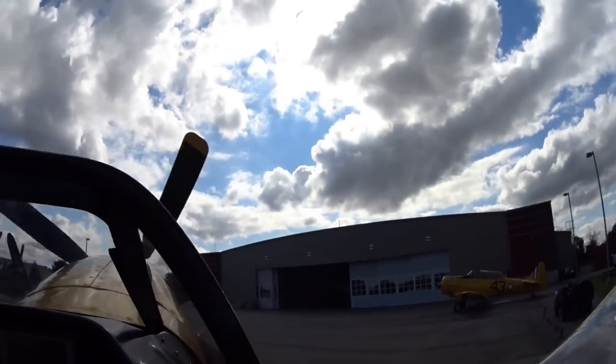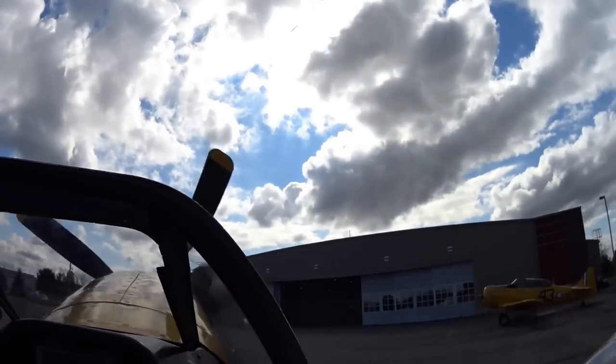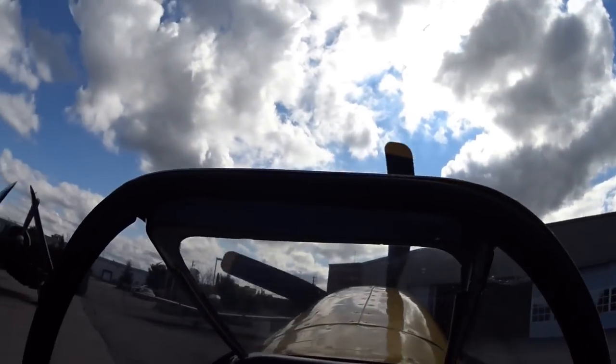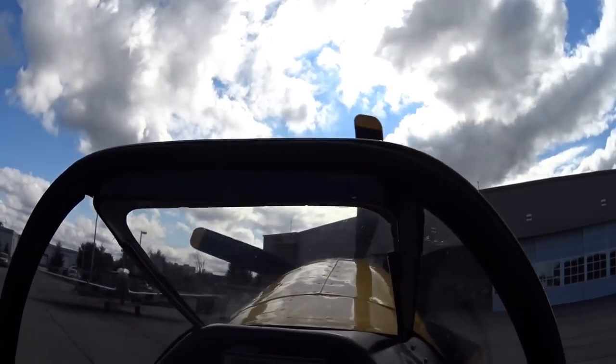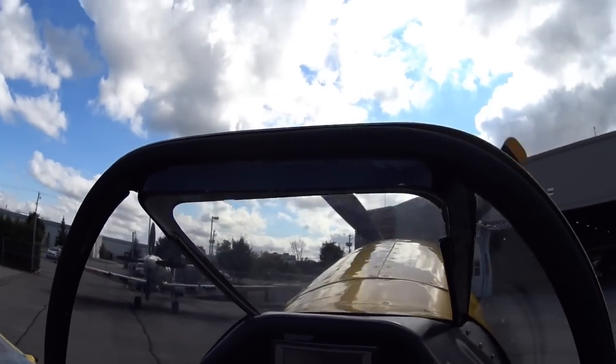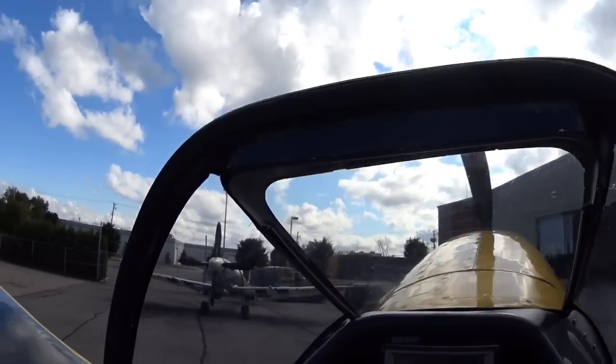It's usually a mistake to try and taxi one of these World War II fighters into tight quarters because you're blind, you're making a lot of air blast, you're never quite sure where a spectator might be. So we get close, shut her down, set the brakes, get the chocks in, and look for a tow or a push from some helpful volunteer.